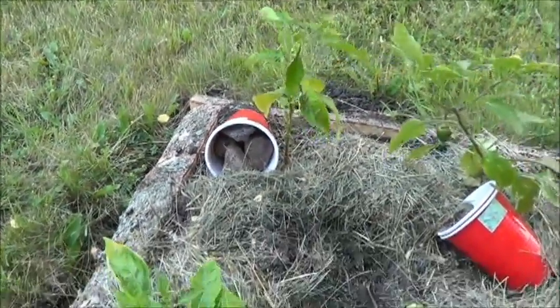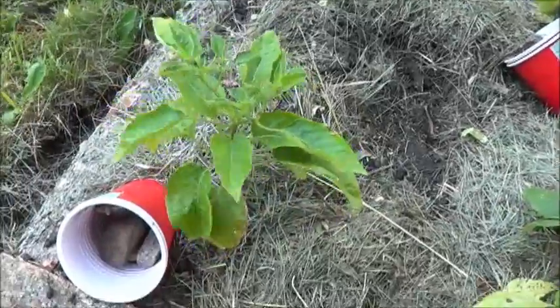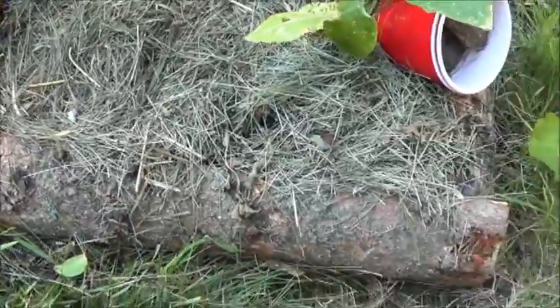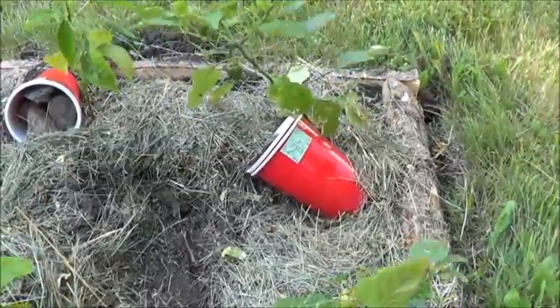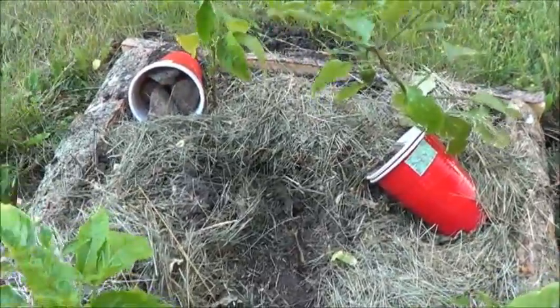So yeah, kind of interesting. Little split log raised bed we've got going on here. Testing that chainsaw, that was interesting. Not something I'll be doing again though, I don't think. Anyway, let's look at the rest of what's going on.